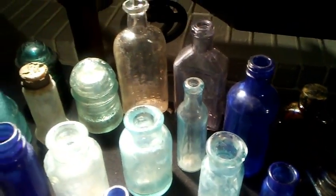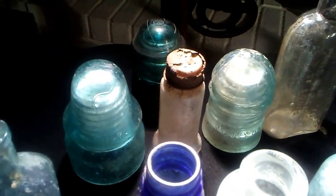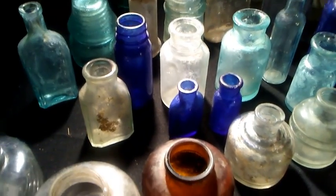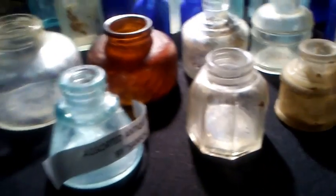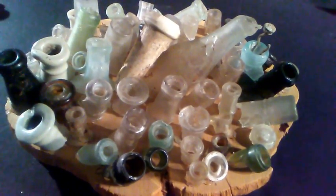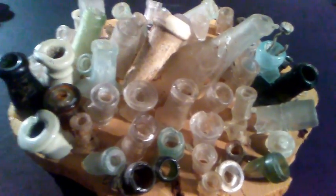Just some of your medicine bottles, your insulators, three or four of them there. I found other insulators in other places, aside from Freemantown. But these are some of my favorite, the old ink wells. And we're moving right along. When I had nothing else to do, I had as many as maybe 1,200 to 1,300 of these bottlenecks, which I decided to glue on a board just to keep.